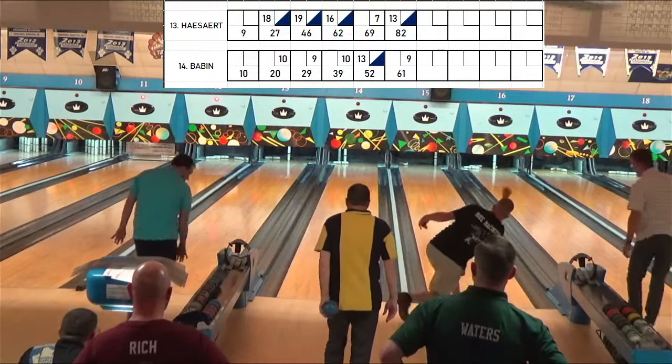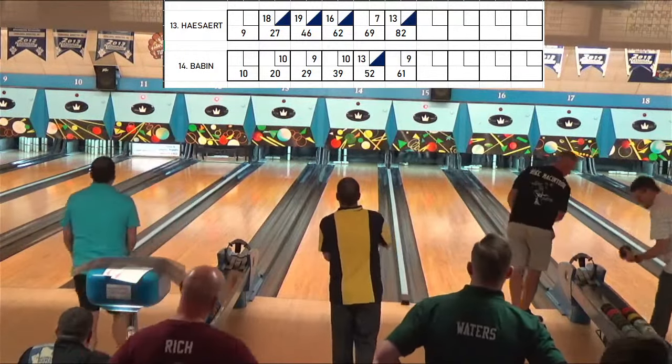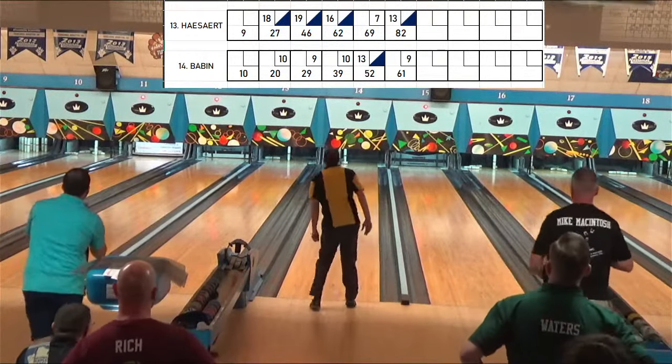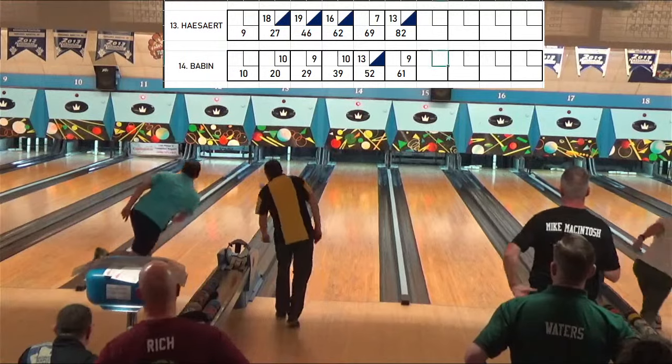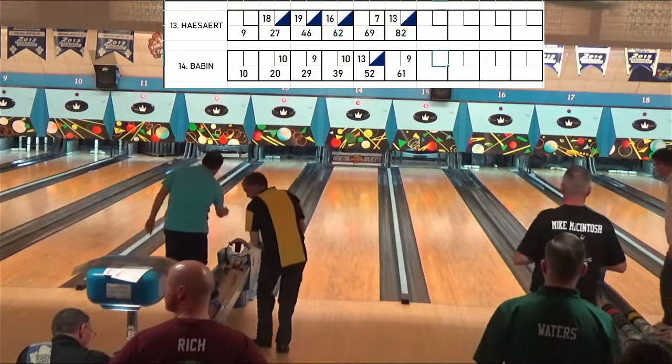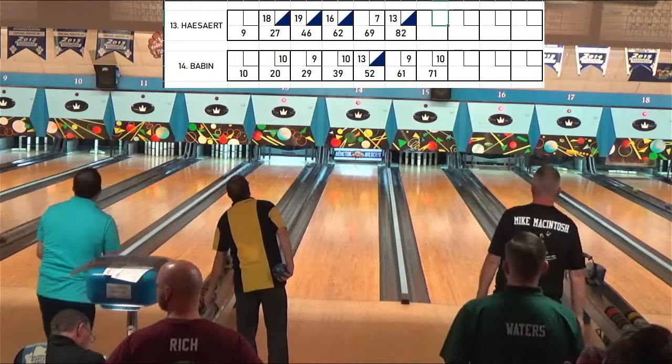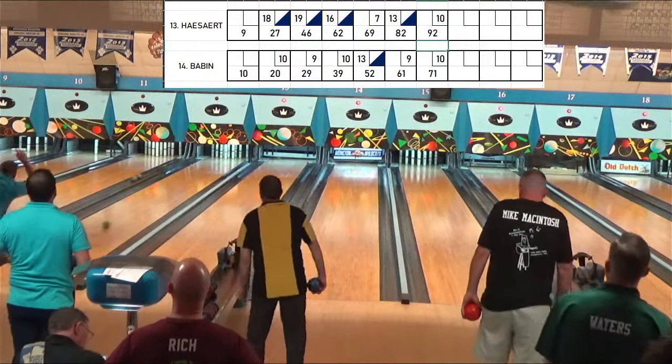And it's a spare lead, too. Look at this. Look at that. Everything but the five pin. That was his strike ball. Could have been. And both bowlers are going to close out with 10 boxes. So 92 after 7 for Tim Haysert. 71 after 7 for Serge Babin.